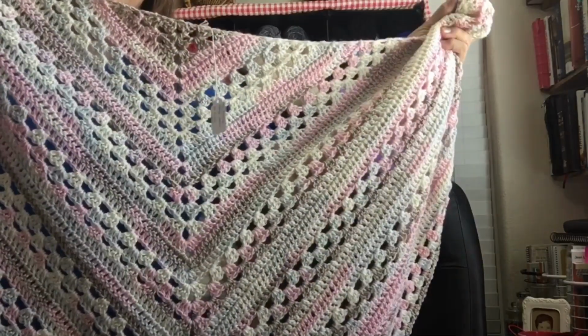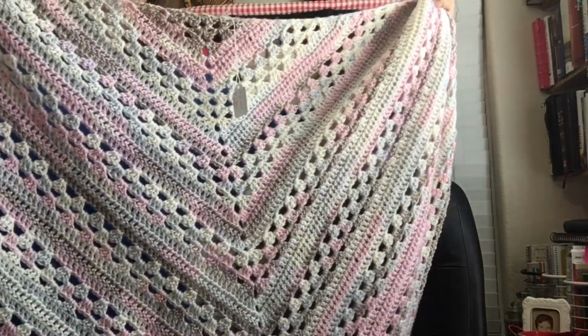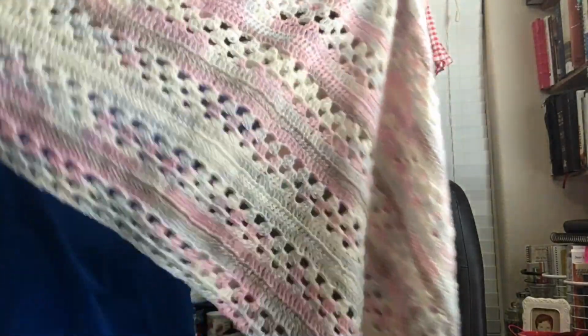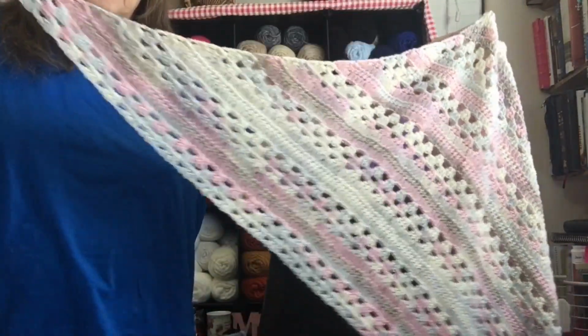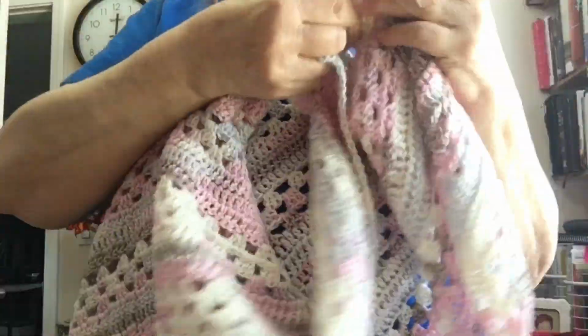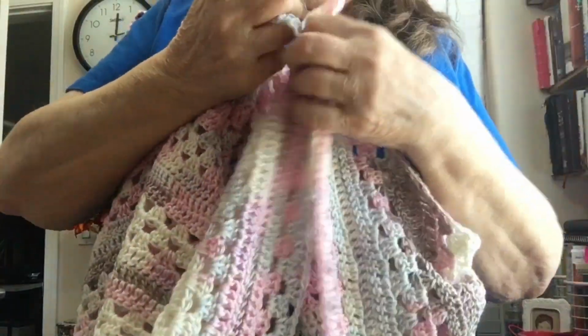I put a little tag on there to tell me everything about this project because I tend to forget the yarn I use and all of that. If I ever want to sell them, I need to know that stuff. But anyhow, I love it. I think it turned out very nice. It's a nice color. So I actually got a project completed.